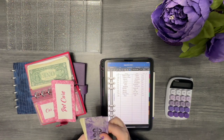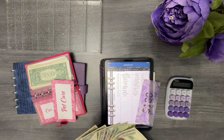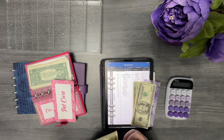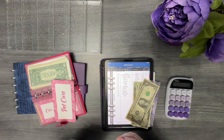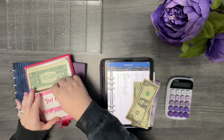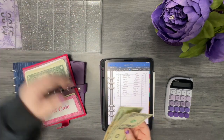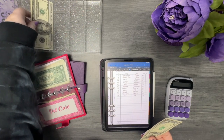And it was $131, so we have $100 in the bank. So I'm going to do 141, and then we'll come back once I get a 10. I'll pay it back to pet care. It's just going to be easier for now to put the 141 in the cash tray.